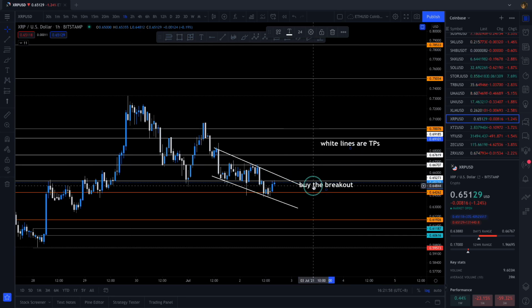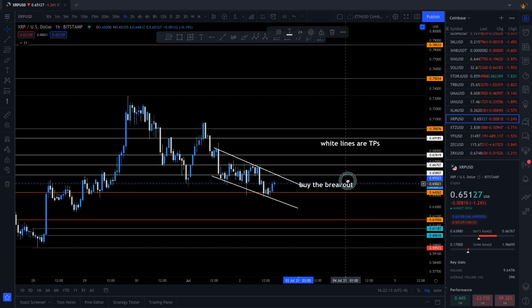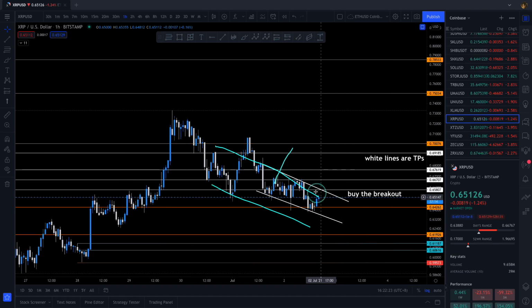So anyways, this is going to be your second entry for XRP, which is to buy the breakout of this level at 0.653. Now, probably when I get this video out to you, it's going to be too late. So let's draw another level where I'm potentially going to buy this breakout. So you're going to want to buy the breakout at 0.658. So this is possibly, if the price comes up here and breaks out of here, it's going to break out of this falling wedge.